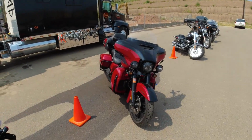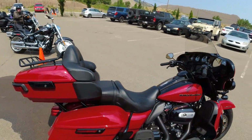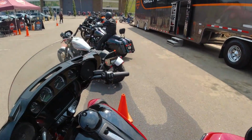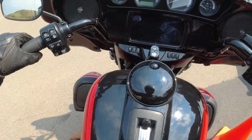Alright guys, take a look at this bike. Look at how big it is, huh? A little intimidating if I wasn't 6'4". This is a Harley Davidson Limited. I'm going to try to take this thing for a test drive.